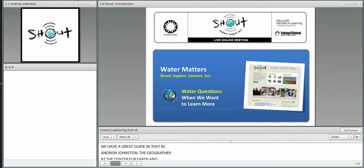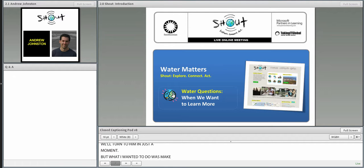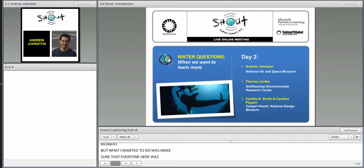We'll turn to him in just a moment, but what I wanted to do was make sure that everyone here was comfortable with how our activities here worked. So first of all, just a sketch of the day. After we hear from Andrew, we'll be turning to the Smithsonian Environmental Research Center with Thomas Jordan, and then we'll be closing out our day with two special guests from the Smithsonian's Cooper Hewitt National Design Museum, and we'll be looking at how design can address water-related issues. A really fantastic way to cap off our conference.